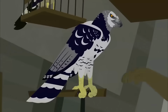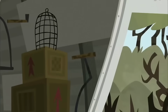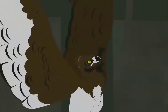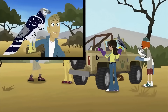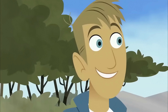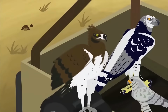And I'll wrangle the eagles, the biggest and most powerful birds of prey. Let's go, Wild Kratts. Falcon? Hawk. Owl. Eagle. Haha, now that's what I call a raptor roundup. We've got eagles. Hawks. Falcons. Owls. That's 4, but didn't you mention 5 basic groups of raptors? Vultures. We forgot the vultures. Come on, everybody, grab a vulture.